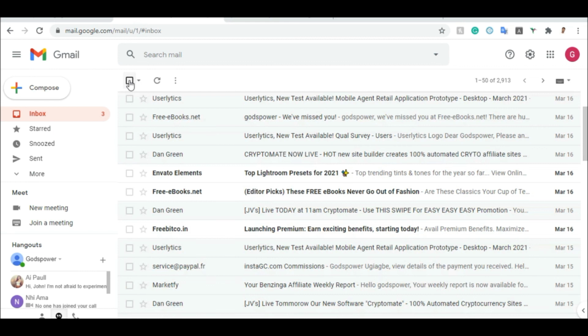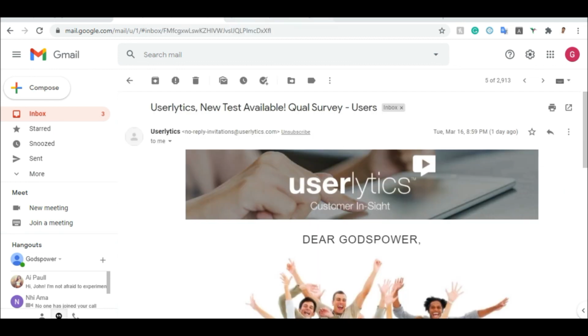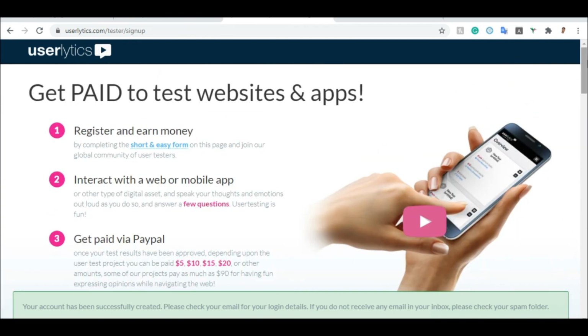So all you just need to do is to go and start participating on this website, which is called Userlytics. So just go and start participating on Userlytics and start making a huge amount of money right now.